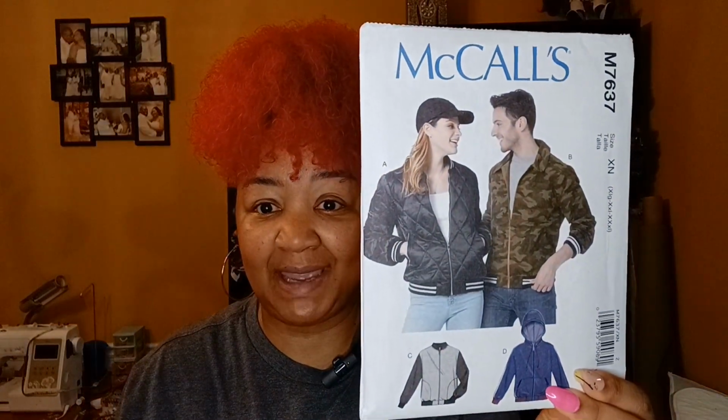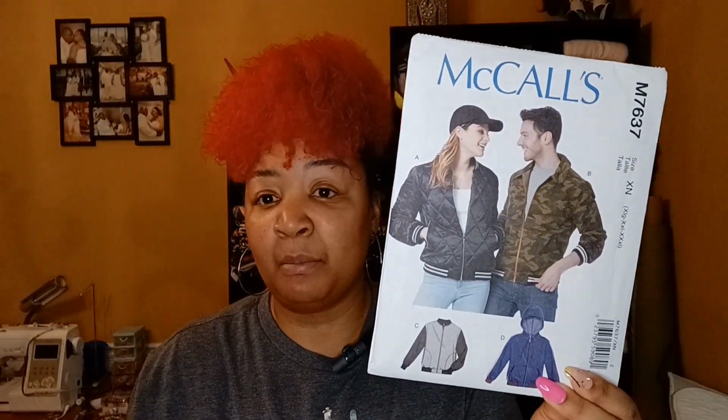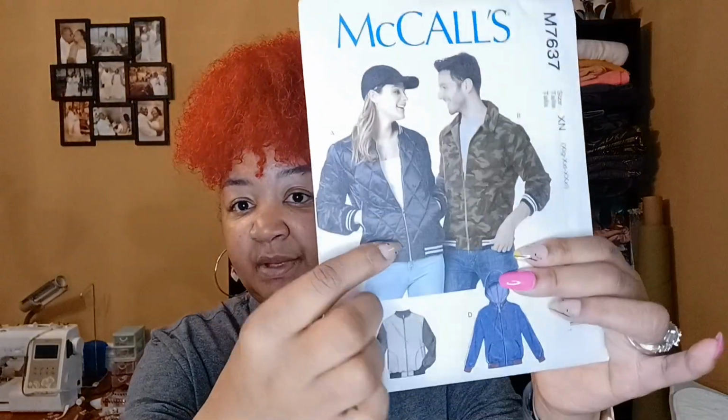I picked up this pattern. I've been wanting it for years, but was never able to find it. Finally found it. It's a bomber jacket pattern. And it's a woven pattern. So, suggested fabrics are cotton blends, ripstop, denim, wool blends, and also pre-quilted for view A, which is this one here. And lining fabric, because it is lined. So here are the line drawings. Can you see them?